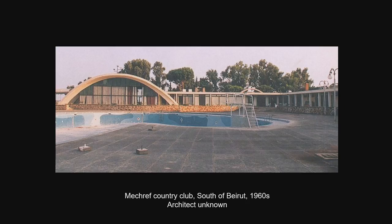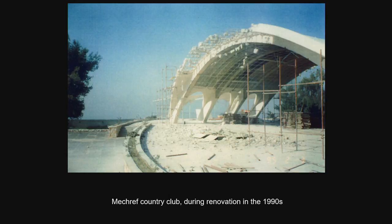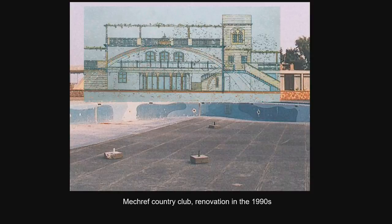And I went once to look for this building. I knew where it was, but I was looking for it. I could not find it. Went back, and I was told, no, it is there, but it was transformed. They said slightly transformed, actually. I will show you how much it was transformed. So it was dressed also in a Lebanese garb.